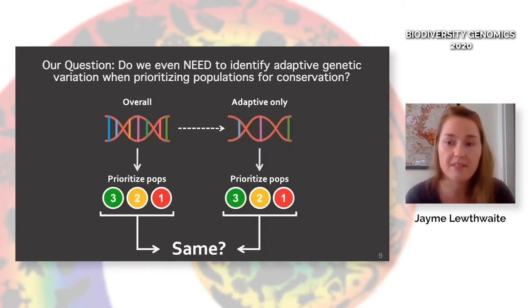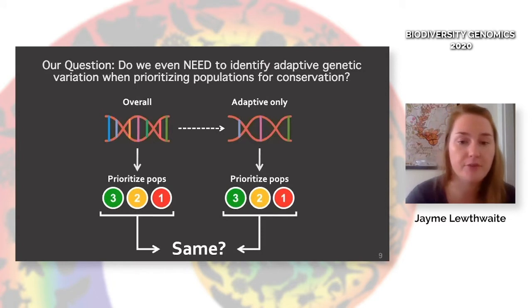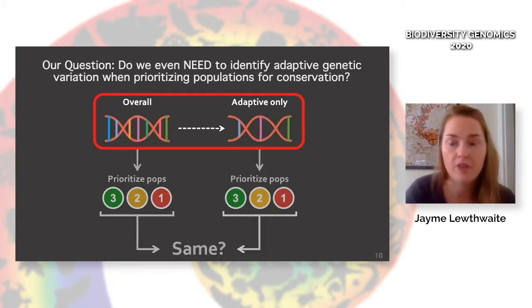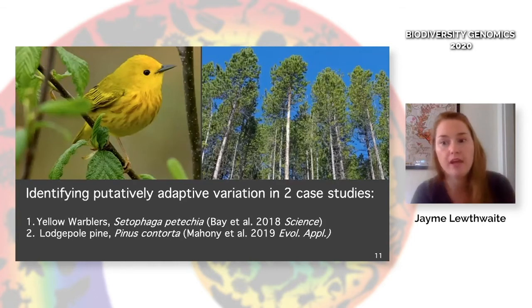And so we performed a simple test. We prioritized populations based on overall genetic variation, and then we prioritized populations using only genetic variation that was identified as adaptive. And then we asked if similar populations are prioritized based on the 2 strategies. The first step, of course, is identifying that adaptive variation. To do this, we use data from 2 very different species, the yellow warbler and lodgepole pines.